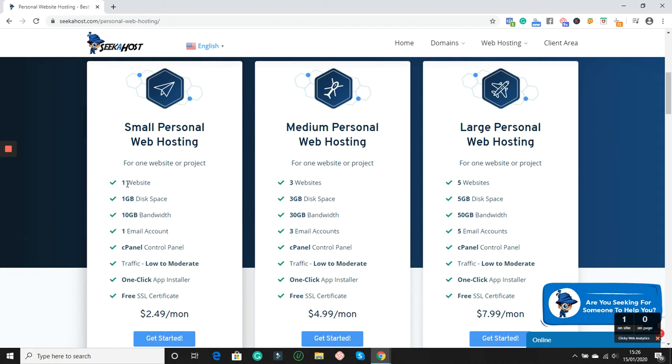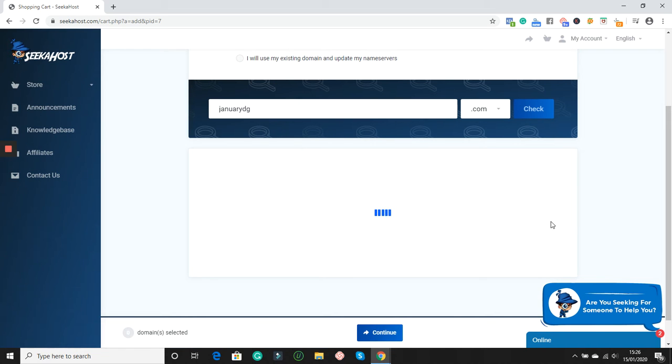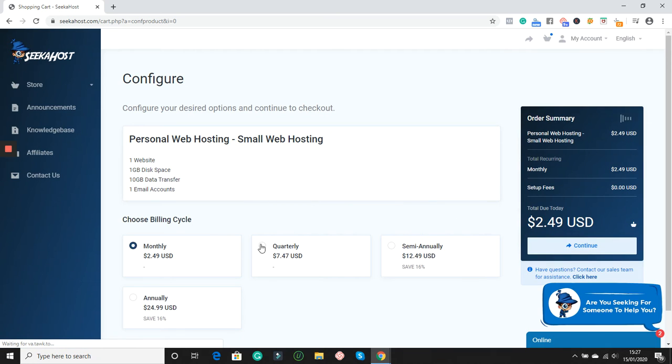If you want to get one website, this package works for you very well. It is $2.49 per month, and if you want three websites to be hosted, you get pretty enough space. That space is enough for you to build a personal website, and you can get started over here. If you click on get started, you can register a new domain. You search for your domain name, say with .com, and check it. It's available. If you like it, you can get it. Then you decide monthly, quarterly, semi-annually, or annually, and continue.